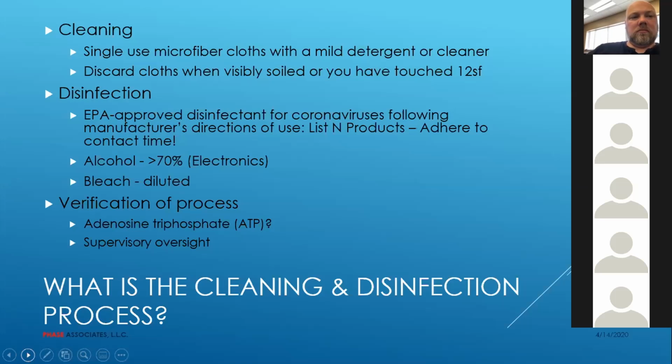And what's more important in my thought is supervisory oversight. And whether that's somebody in-house or if you're using a trusted remediation company, that a foreman be watching over and ensuring that the cleaning and disinfection process has been done as been outlined in a written protocol.